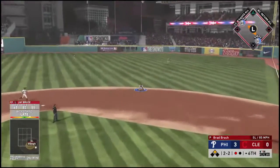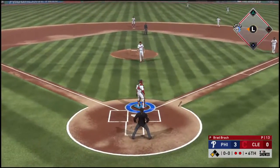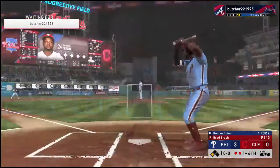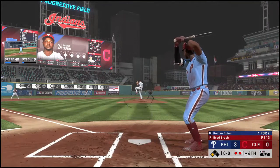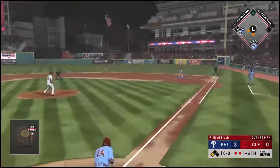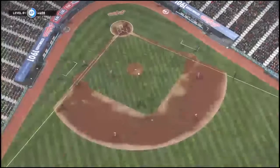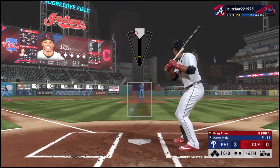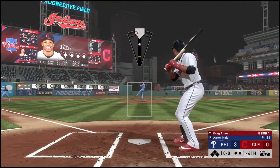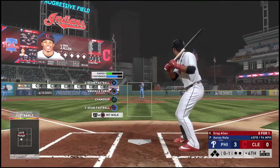Sent on the ground out to second. Throw gets him, 2 down. Ready once again, Roman Quinn. A hit in 2 tries for him so far. Ready with the first pitch. Here it comes. Soft liner to the right side, and he is out on the tag. Leading off the inning, Greg Allen, as they'll look to get something going here and even this game up. The right fielder, Greg Allen. And he gets a piece of it here, but it's chopped foul.